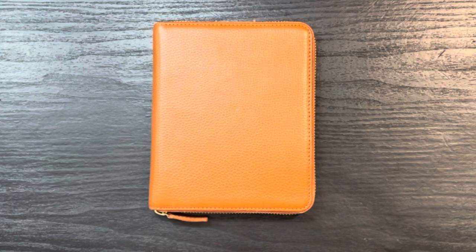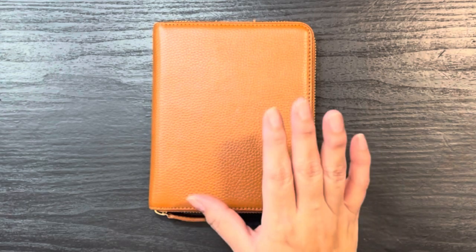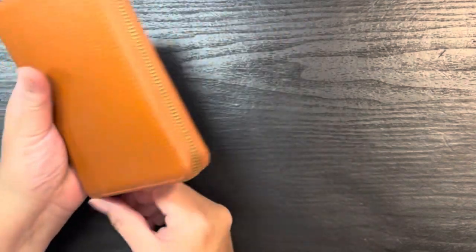All right, so I have talked about this one before. I actually have a video and I'll go ahead and link that in the cards sometime during this video. And this is an A6 Moterm zipper cover.